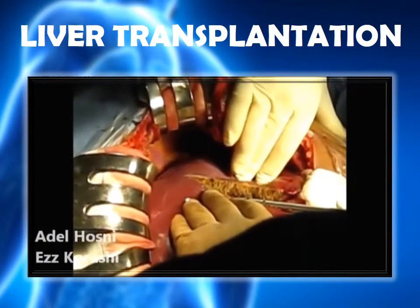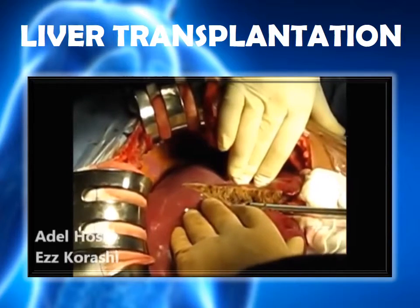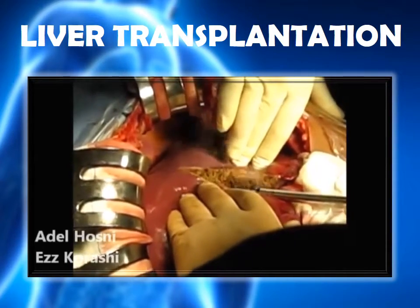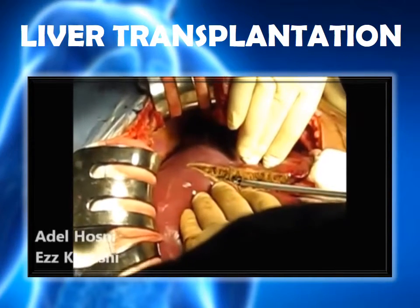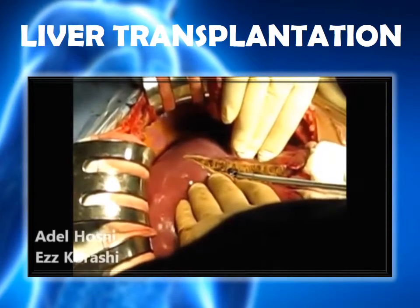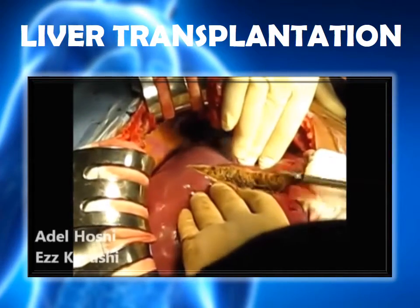Liver transplantation. Removing the liver and replacing it with a healthy donor organ is another way to treat liver cancer. Transplant is usually only an option for patients with 1 to 3 small tumors that cannot be totally removed, either because of where they are found or because their liver function is poor.